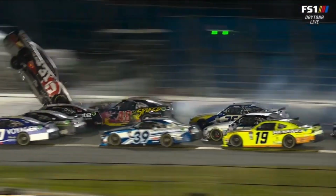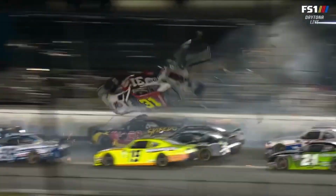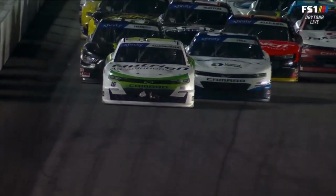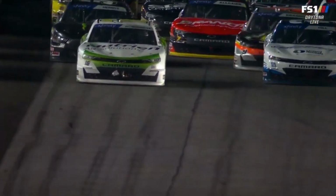But oh my gosh, look at that view. Look how high he went. And this one actually killed the catch fence right here. Look at the flames. Look at the fire. Look how high he got. And look at all the little sparks coming in. It's a big crash. And a decent amount of cars were in it.